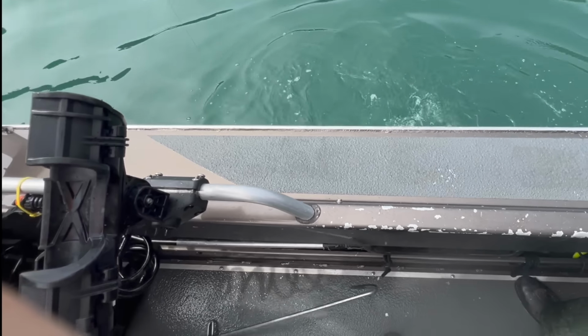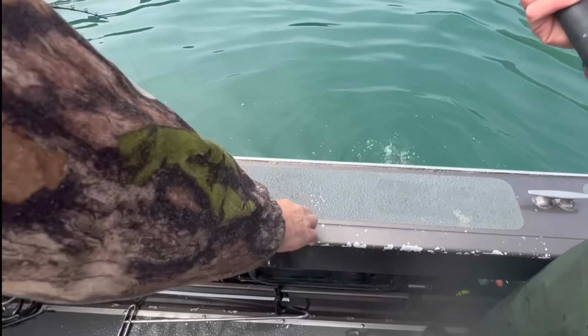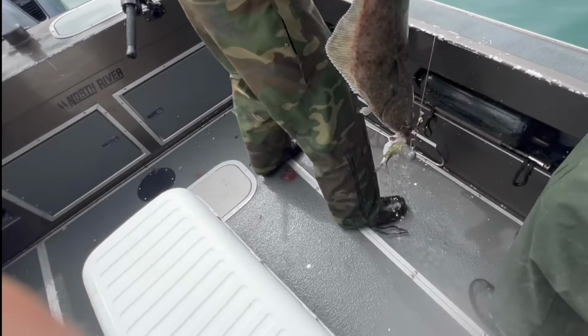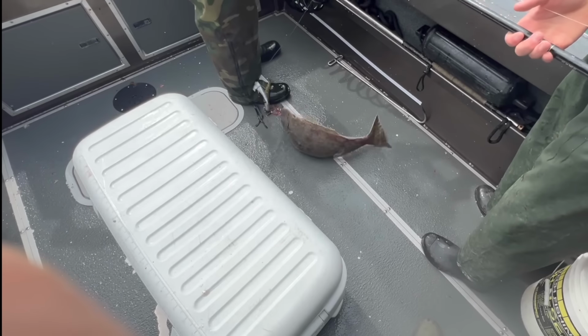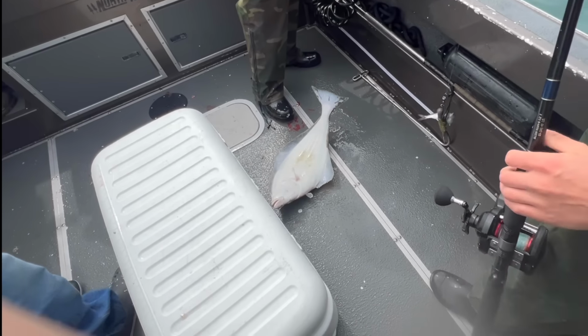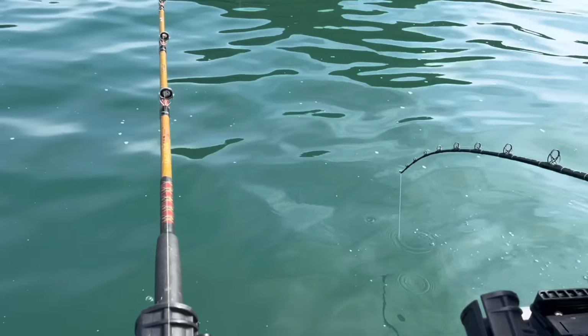Let me do it. I'm telling you, 35 pounder for sure. Oh, there we go. Oh, that's good. Oh my god. Okay, we're on the halibut. 35. See, I almost lost it. It's a bigger one.